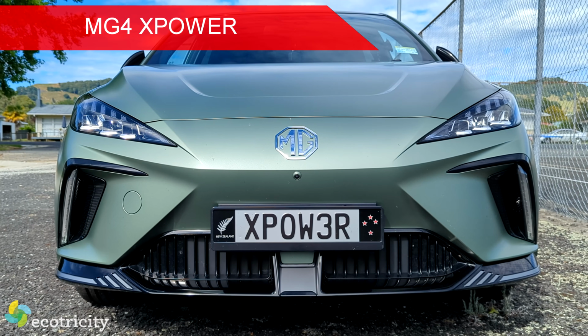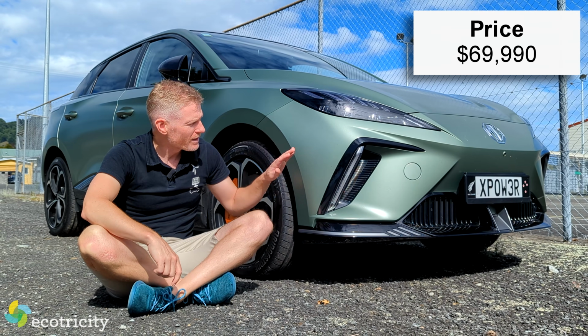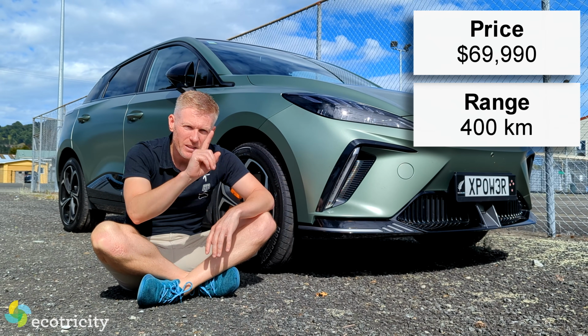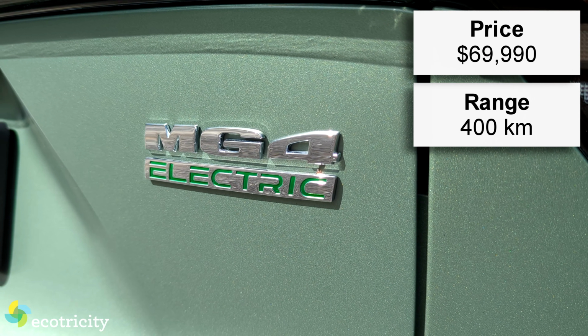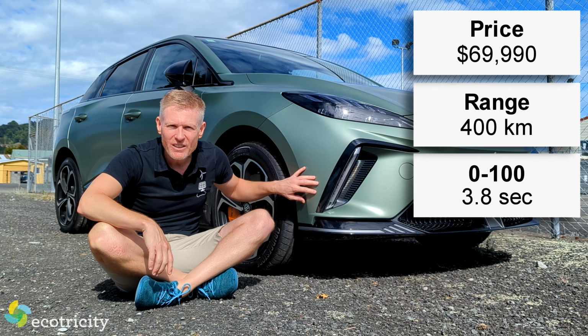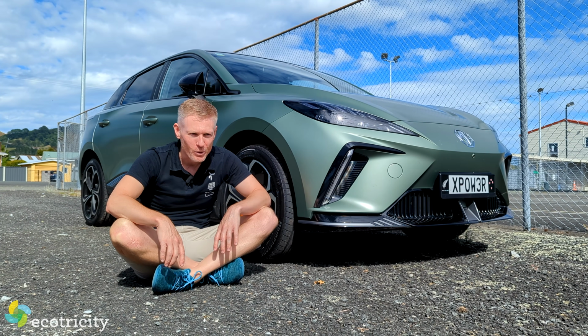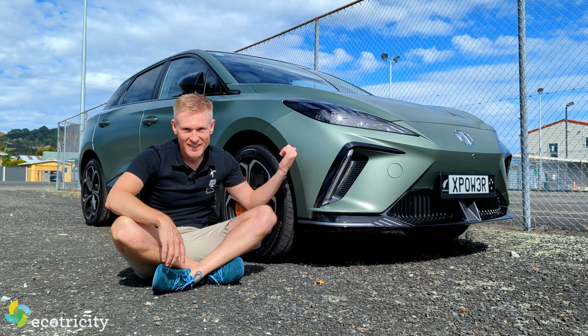Price and range, this thing will set you back 70 grand. That's 30 grand cheaper than a Toyota Supra. Unlike the Supra, it'll do 400 Ks per charge without a single gram of emission. And again, unlike the Supra, its 0 to 100 time is under 4 seconds. Yes, this 70 grand econobox has the same acceleration as a Ferrari F40. It is ridiculous! Let's drive it.